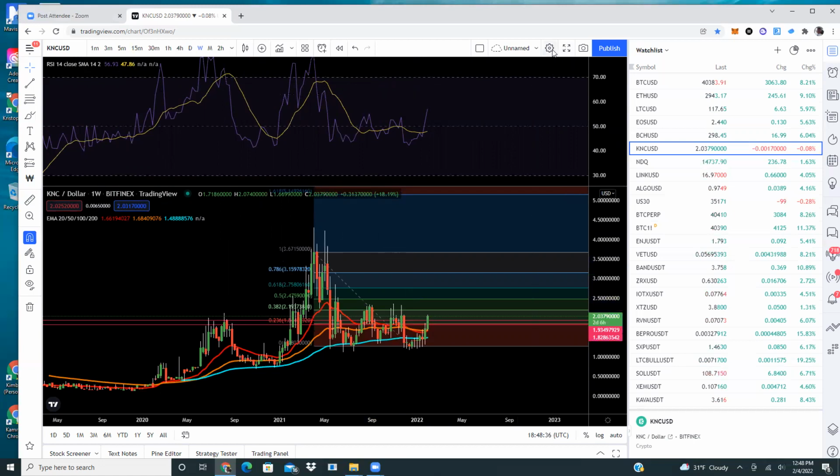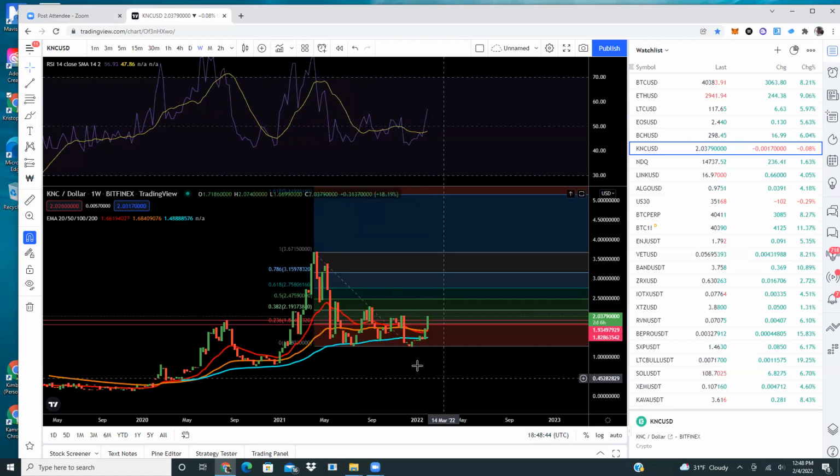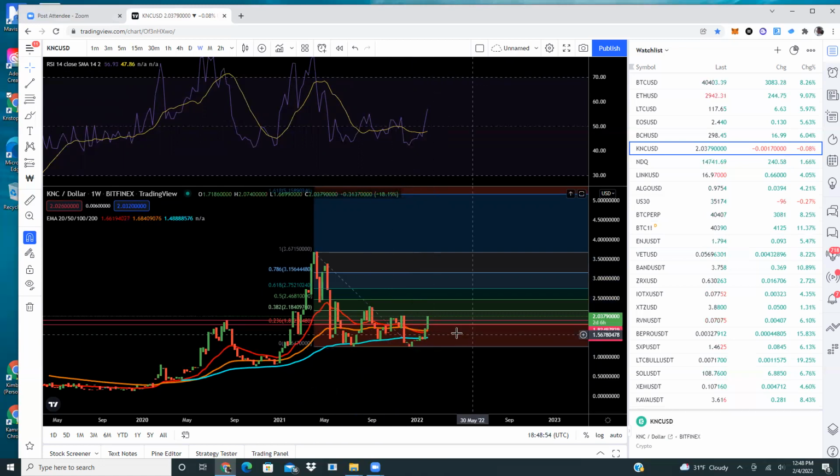And then let me turn the wicks off. This looks confusing with the wicks on. Perfect. All right. Is that my low? Yes, it is actually. We're down here. There we go. Perfect.